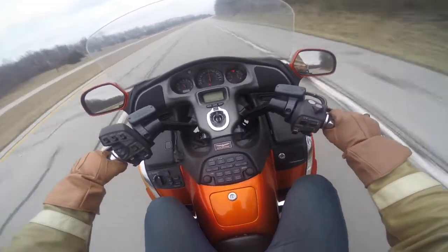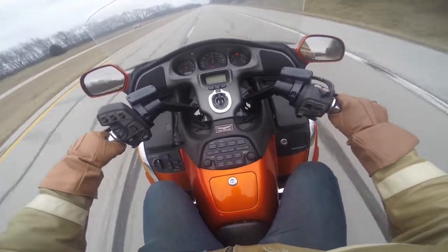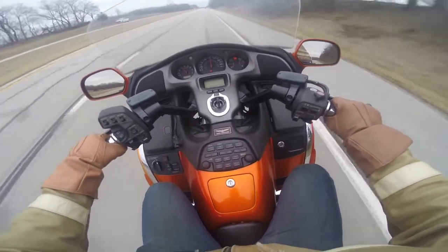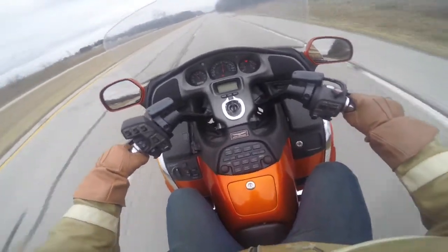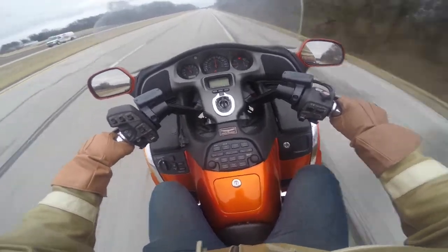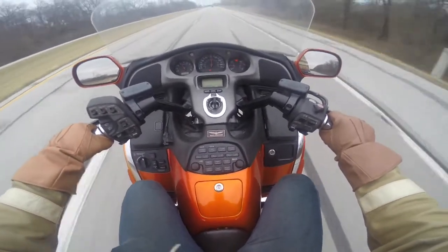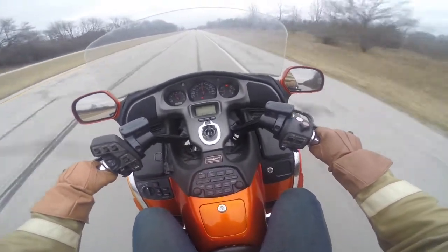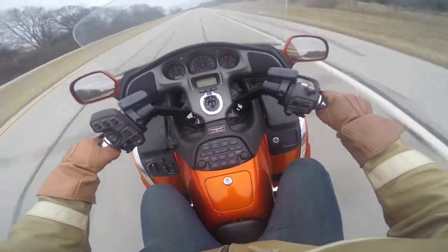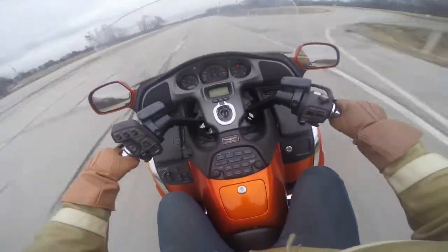Take a small highway towards Clinton, and I'll probably speed the tape up for part of the drive, but we're just going to take a nice little drive through the country. We're cruising along at 80. It's just effortless. It'd be really easy to get a speeding ticket on a bright orange rocket ship like this.